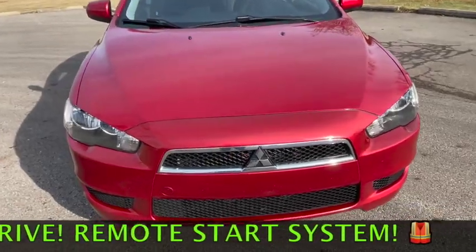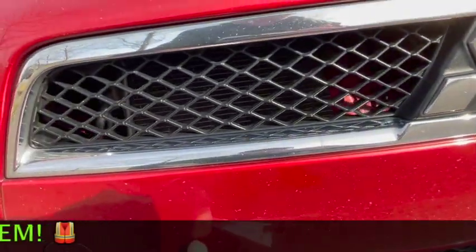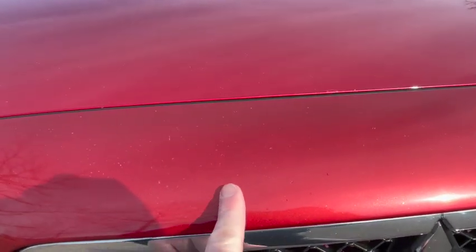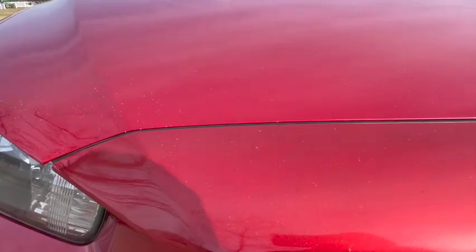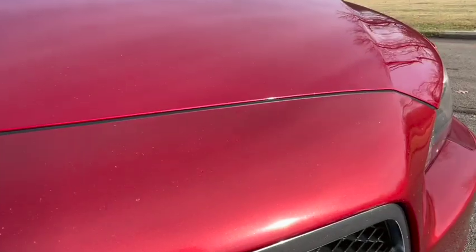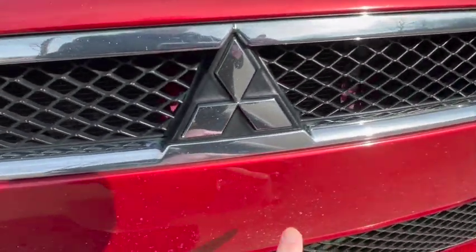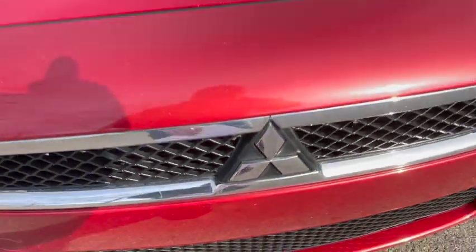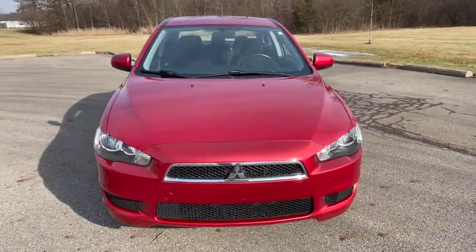Very, very nice. Minimal road chips and road rash on the front of this car. Very few stone chips, which I've had professionally touched up. So very, very minor stone chips on the front that have been touched up. You can see these little dots like here, very, very small. This car is fantastic. It's never had a front license plate bracket or a plate drilled on the front bumper, which is nice because we don't need them here in Ohio anymore.